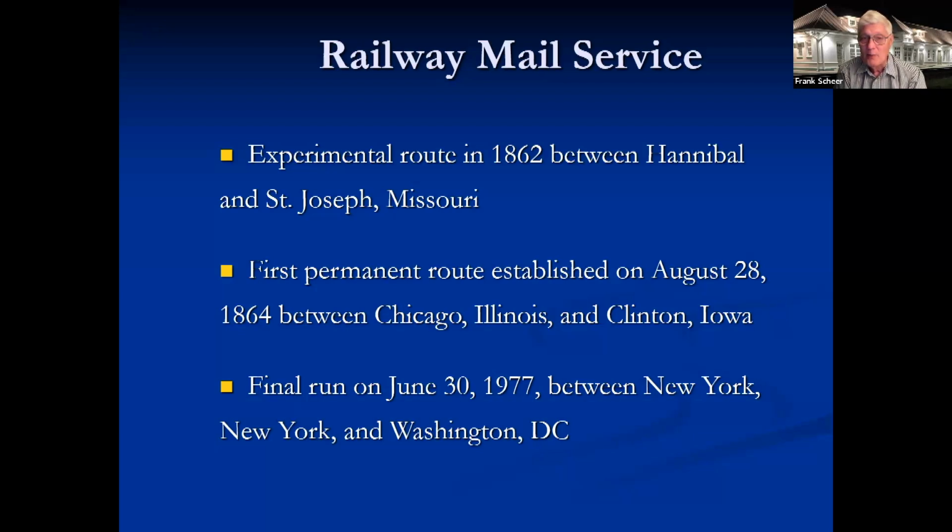The first experimental route for sorting mail in transit was between Hannibal and St. Joseph, Missouri in 1862. That only lasted about 9 months. I personally have never seen a postmark for that route, and there's probably good reasons why it would be rare, if any do exist, because they only sorted mail on the trip that went from Hannibal, Missouri to St. Joseph. They did not sort mail the other way.